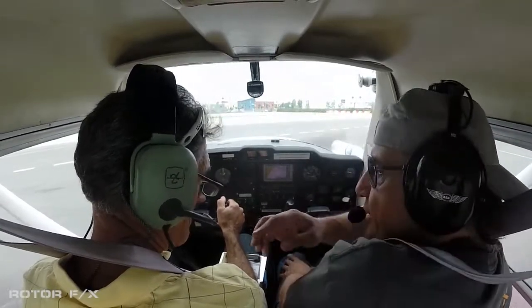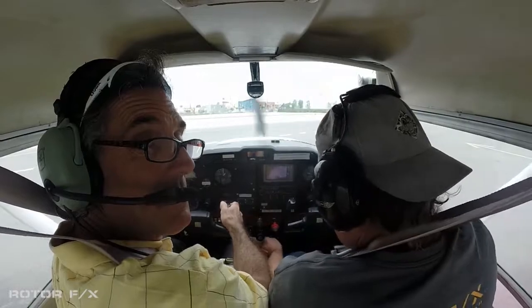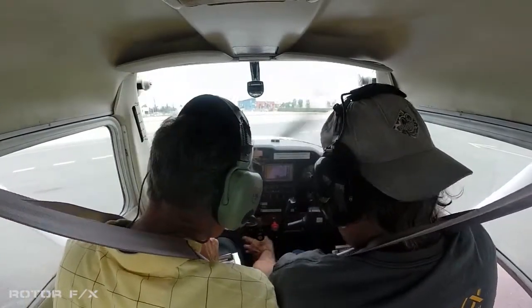We're going to now check the other controls. Look back, please. Completely. And pull this up and down. See the elevator move? Yes. Good. Now move your feet out. Is the rudder moving? Yes. Very good. Now we have the trim set here. You're not going to play around with it.